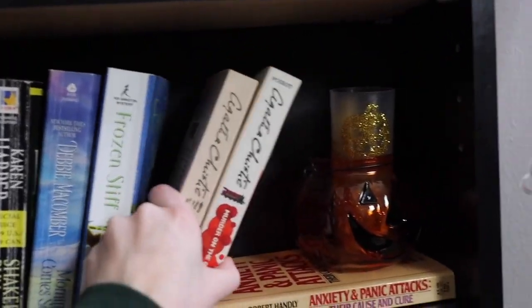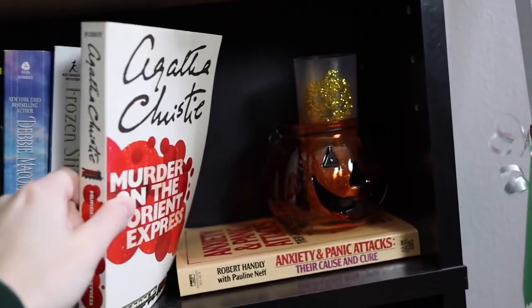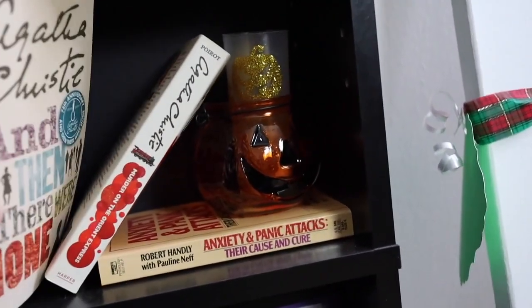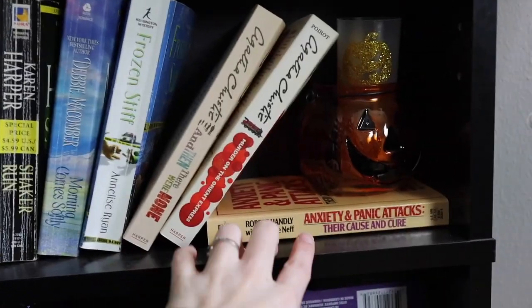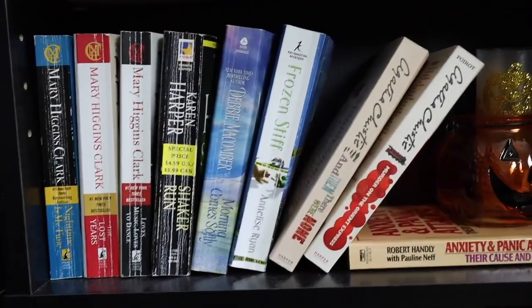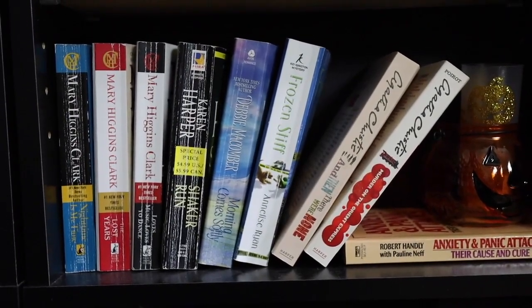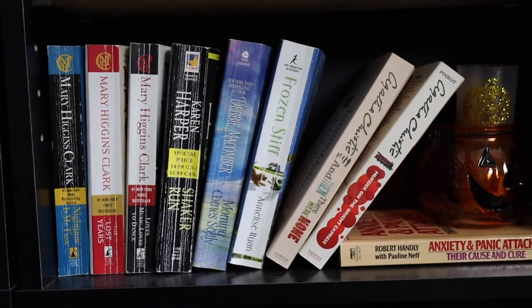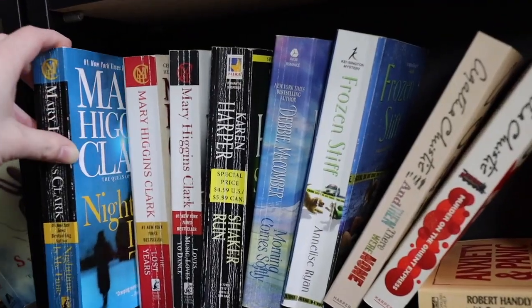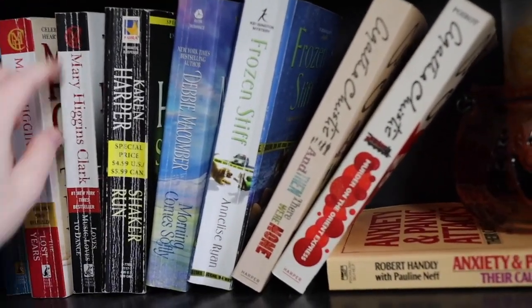these Agatha Christie's are actually something that I bought. So I got Murder on the Orient Express by Agatha Christie, and then I also got And Then There Were None. And of course, Anxiety and Panic Attacks, because necessary. But these books in particular, these are all books that my grandma gave to me after she found out that I was a major reader and starting my BookTube channel. So I really just want to get to reading these one day. These just look like so much fun.